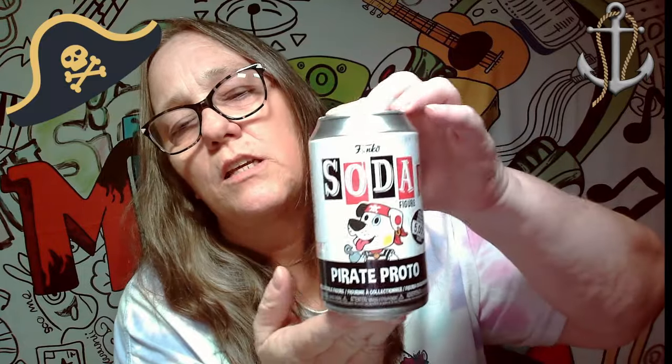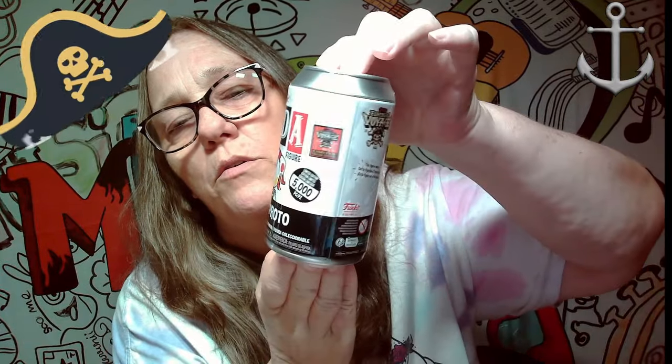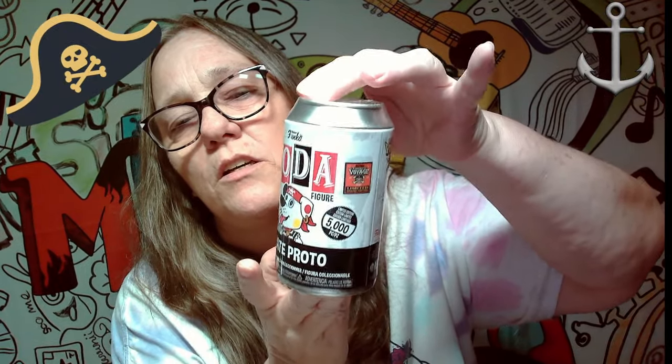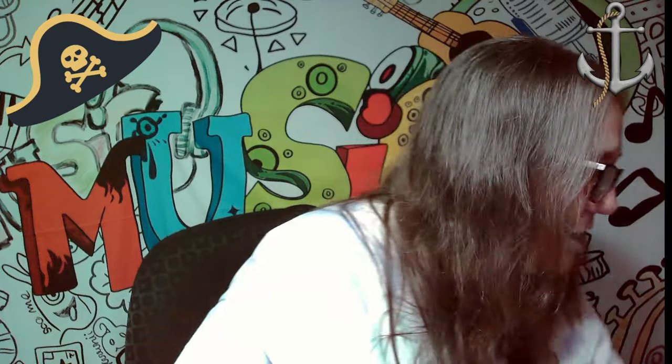All right, next thing we have, and we will not be opening it. I don't believe there are chases for these. Limited 5,000, and it is the Pirate Proto. Again, I do not believe there are chases, usually not on these sodas. That's why it's kind of not even worth opening them if they're not a chase. All right, we will start out now with the Pops.